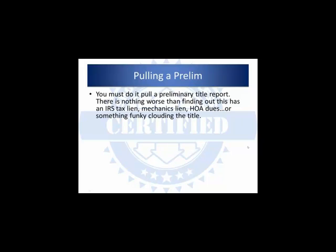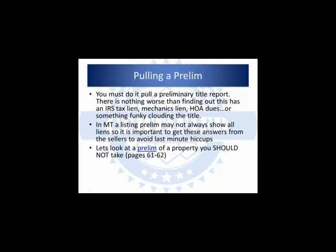So you've got to pull a preliminary title report. There's nothing worse than finding out the house has an IRS tax lien, mechanics lien, HOA dues, or something funky clouding the title. In Montana, in all states, a listing prelim may not always show the liens. So you really need to look at the prelim and at all of those liens. But you also need to really talk to the seller, because some of the liens may not be on there. They might be pending, depending on what time of year it is, etc. So you really must find out about all of those things.